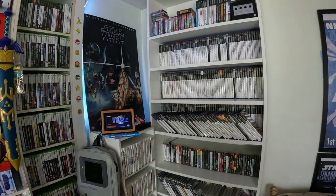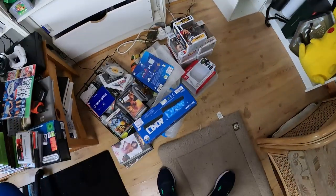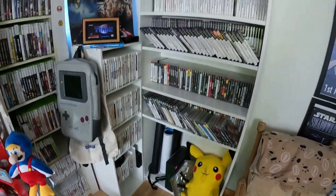All right, so we're back in the game room. I mentioned the new Billy bookcase in the car, so let's just have a quick look at how we're getting on so far and throw a few ideas out there about what we're going to do with it. As you can see, it's still a work in progress. There's games everywhere, but at least they're off the floor now. Well, except for this shite, but we'll figure out where that's going to go soon.